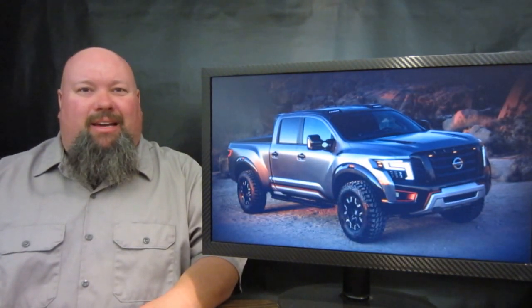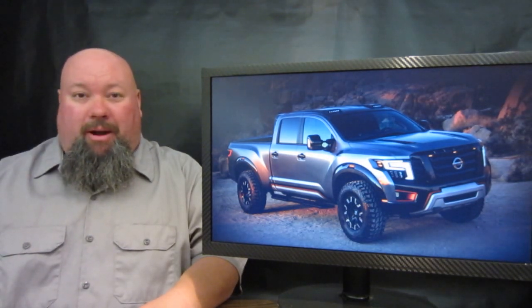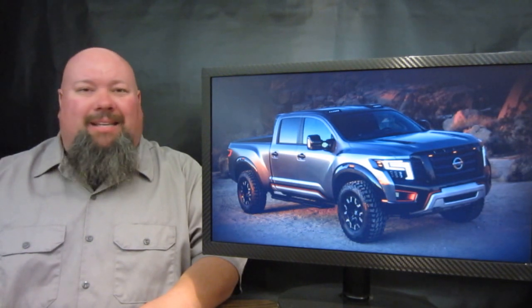Next up on the list, well, if you've seen this show enough and you know me enough, I'm a big off-road truck fan. And this vehicle ticks all the right boxes. To me, it's the star of the show of the North American International Auto Show. Nissan's brand new Titan Warrior concept.